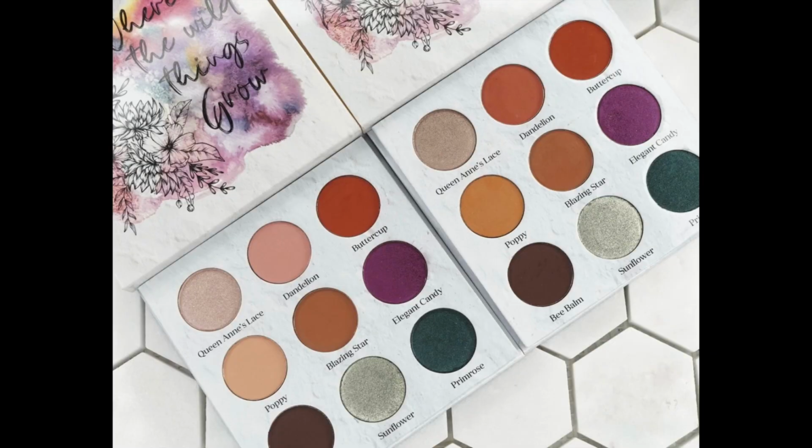It has your oranges and pinks and purples and blues in this palette. Now I'll try to put a picture of it side by side between the light and the deep, but I want to say most of the mattes are different, and maybe one or two of the shimmers will be different in each palette. Again, this one is in deep, and it's also $36. Let's go ahead and swatch this one.